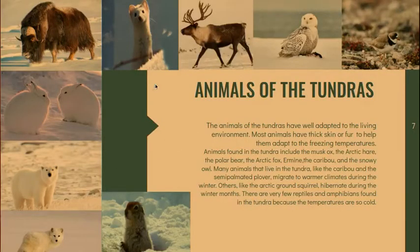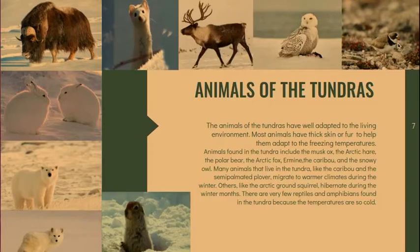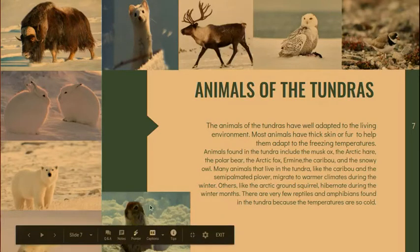So the animals of the tundras. The animals of the tundras have well developed and adapted to the living environment. Most animals have thick skin or fur to help them adapt to the freezing temperatures. Animals found in the tundra include the musk ox, the Arctic hare, the polar bear, the Arctic fox, the ermine, the caribou or reindeer, the semipalmated plover, the snowy owl, and the Arctic ground squirrel.